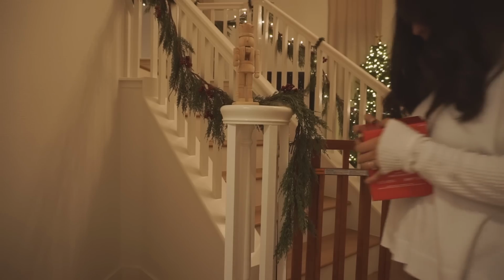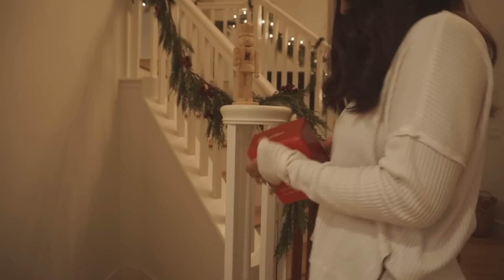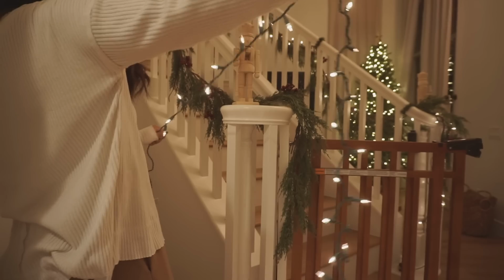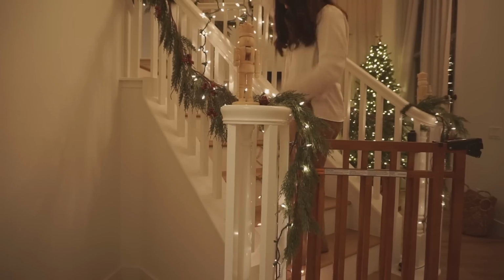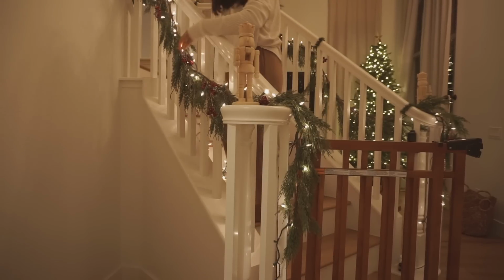And moving on to the stairway, so this area is already decorated, but I did want to add some final touches, and I thought that adding lights would be so perfect for the nighttime because it was just so dark in this area when I didn't have them. So I also got some lights from Target. They were $5 for I think like a 24 footer, and I went ahead and wrapped these around the garland.